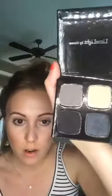A lot of my Smokey palettes I only use for special events or things like that, so I don't really use them every day. This one I will use for everyday looks all the time. It can be used for going out, special events, or every day without looking like too much.